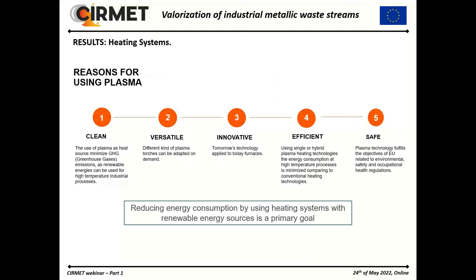Some reasons for using plasma: it's a clean technology. The use of plasma as heat source minimizes GHG emissions. As said before, renewable energies can be used for these high temperature industrial processes. It is versatile, as different kinds of plasma torches can be adapted on demand. It is an innovative technology with a long development, and we are in the early stage of its development. Efficient, as using single or hybrid plasma heating technologies, the energy consumption of these processes is minimized compared to conventional heating technologies.